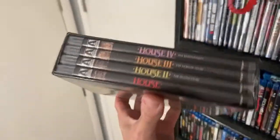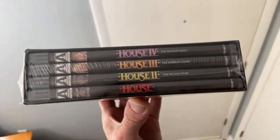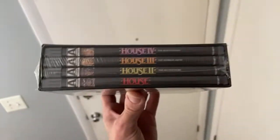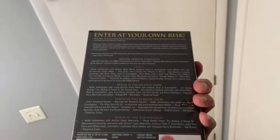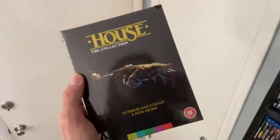Here we have a really cool set by Arrow. I had to get this when they announced it, and I sold off my DVDs immediately to fund this. And House. Not the Japanese one. Not House, the Japanese film. But this is... I forget who directs this, frankly. Okay, Steve Miner directed the first film. There you go. House is just a fun, quirky, haunted house horror comedy that balances those two things very well.